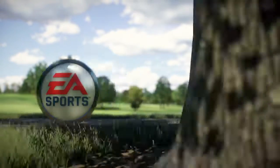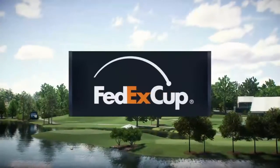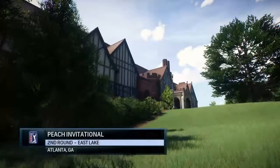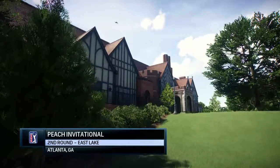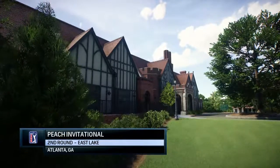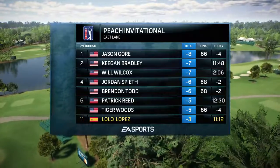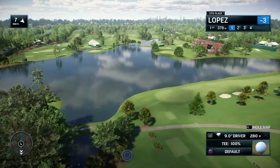NBC Golf Channel on EA Sports, in association with the PGA Tour, proudly presents the season-long race for the FedEx Cup. Today, it's live second-round coverage of the Peach Invitational. Located in Atlanta, Georgia, the East Lake Golf Club is the home course to the legendary golfer Bobby Jones. It's the oldest golf course in the city of Atlanta. This is Rich Lerner along with Frank Novelo for EA Sports, and we'll be calling all the action out on the course today.